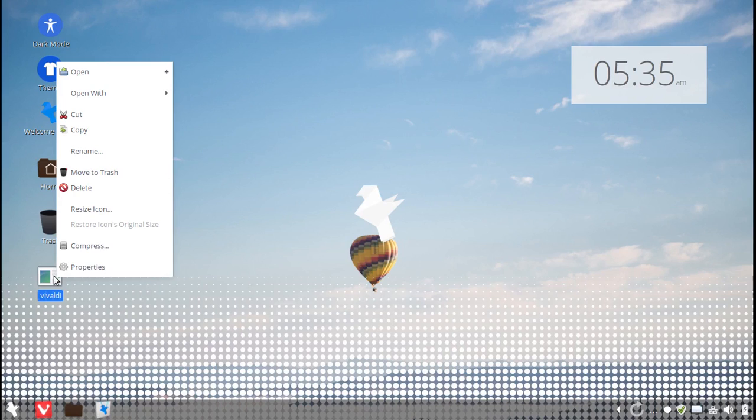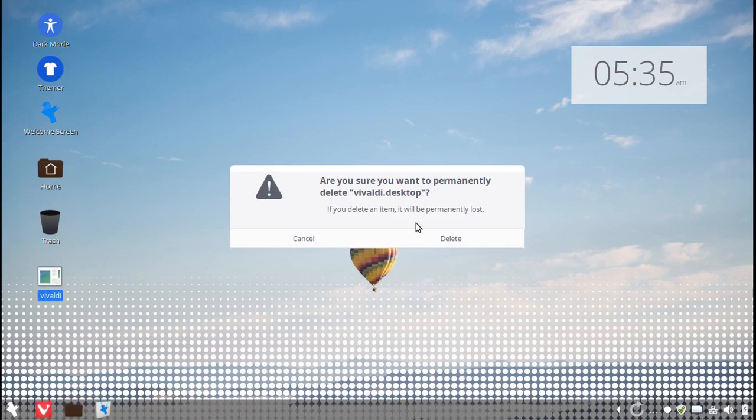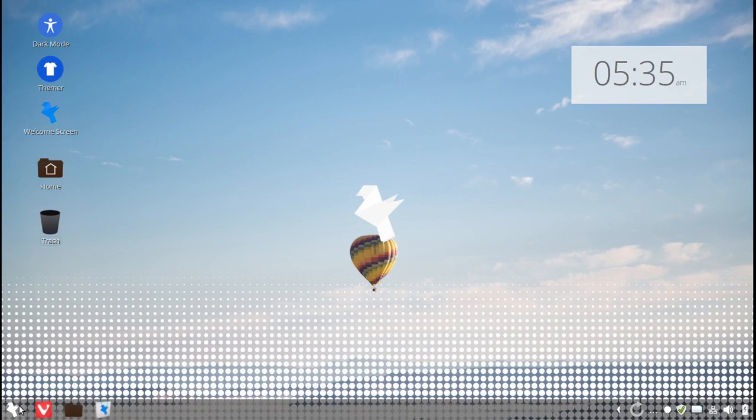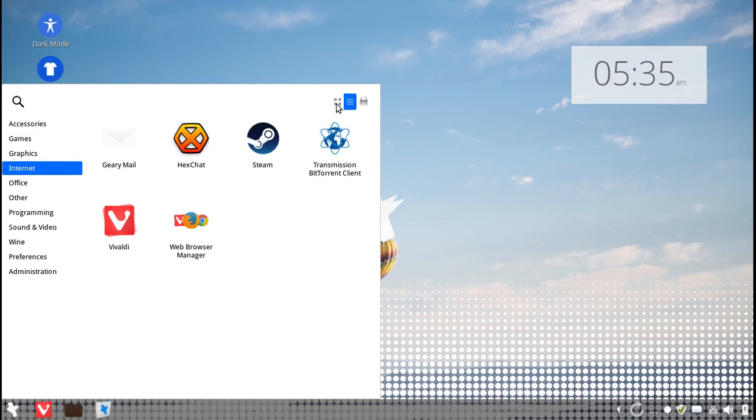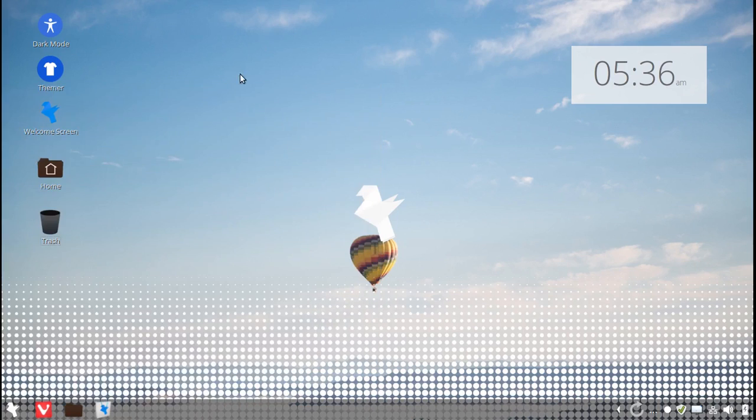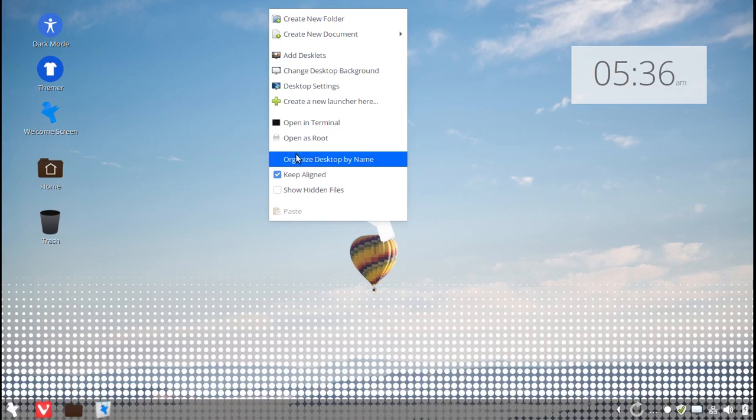Let's go to internet. As you can see, this is a beautiful menu bar. Let's quickly look at this. As you can see, you've got a lot of apps, but I don't want to swing too much around. I don't know how to put them over. Oh well. Open as root, default as root, organize by name, show it in files, pretty clear stuff.